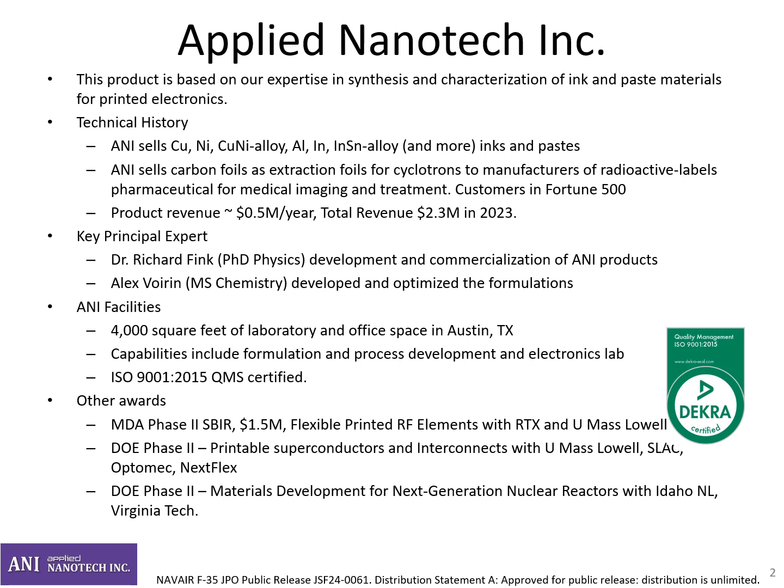The facilities of Applied Nanotech include 4,000 square feet of laboratory and office space in Austin, Texas. Our capabilities include formulation and process development, and an electronics test lab. Applied Nanotech has an ISO 9001-2015 certified quality management system.